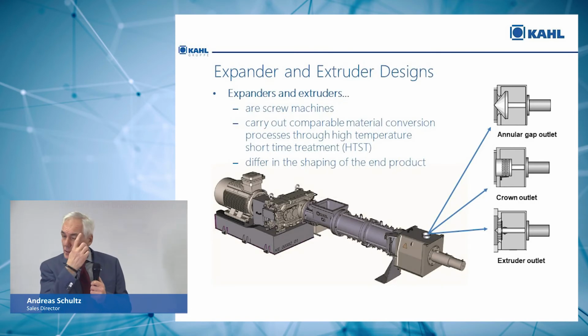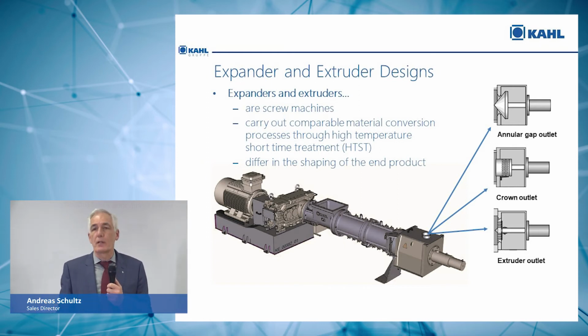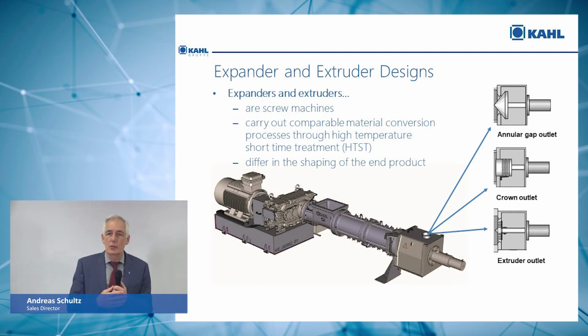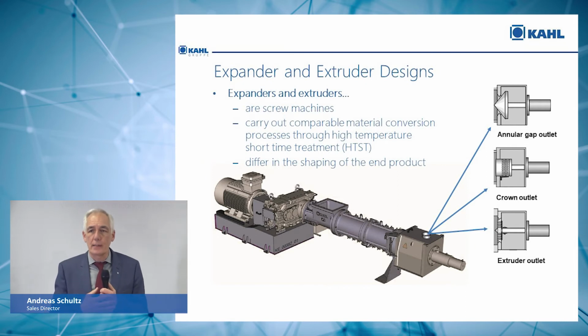So what is the difference between an expander and an extruder? The machine itself is the same, but what you can see at the end, the outlet, will be different. I will show you this in some pictures. So we normally have a normal cylinder, a so-called annular gap outlet, or we have a crown outlet or an extruder outlet. What is the difference between these three?